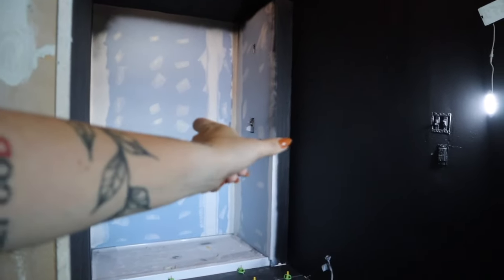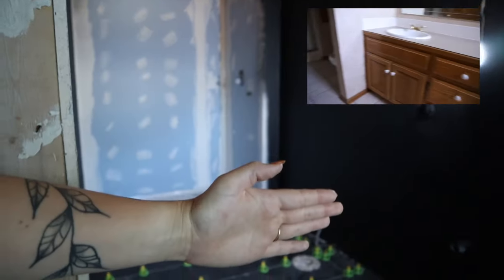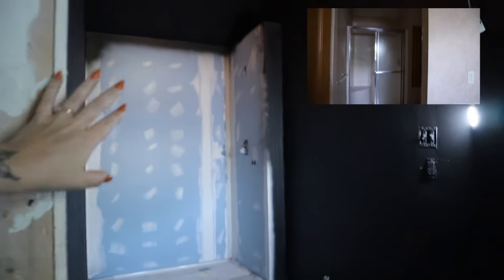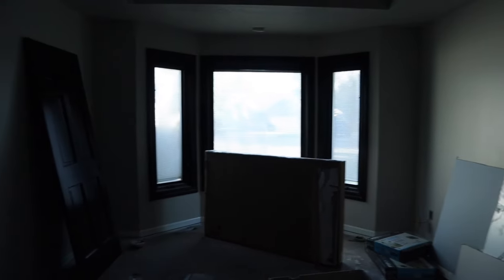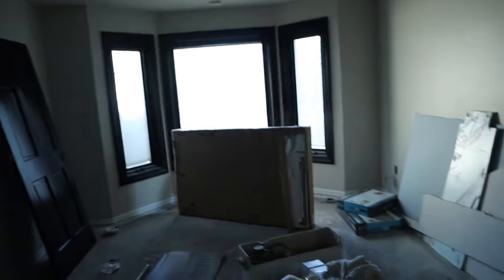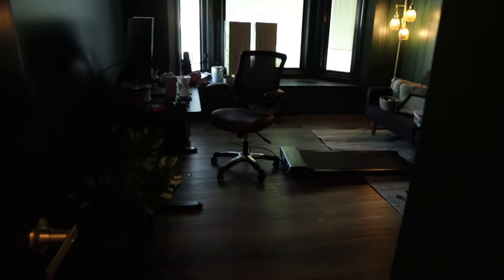If you don't remember, there used to be a wall over there and a half wall in between here. I'll try to put up before and after pictures of everything, but this is it so far. And this room did get painted, but it'll be a while before we can even move in here. Now the one room that's like 80% done is my office. Okay, here's the reveal. It's the green room.